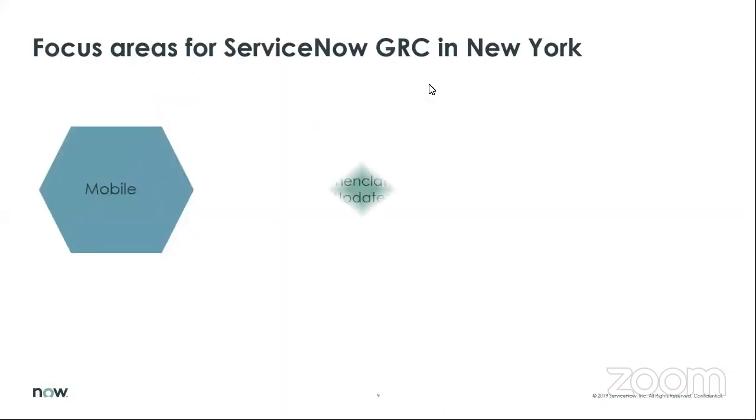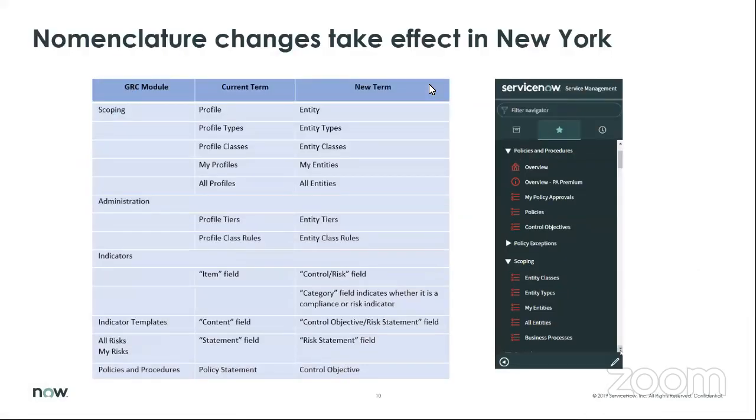But it's not just mobile that we did in New York. We made some nomenclature changes. And this is something that we've been talking about and hearing about for quite some time, attempting to make the terminology that ServiceNow uses more common across not only ServiceNow but other GRC applications. So these nomenclature changes, the most notable one really is changing profiles to entities. So when you upgrade to New York, your navigation bar is going to change. You can see on the right over here.